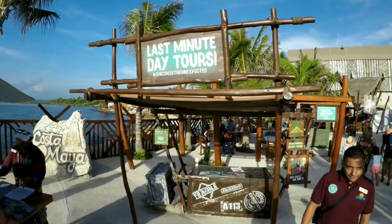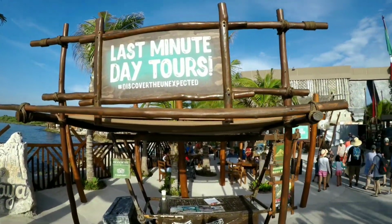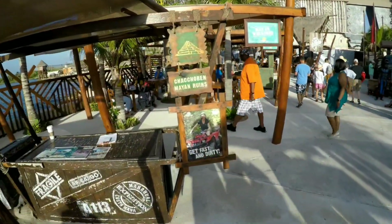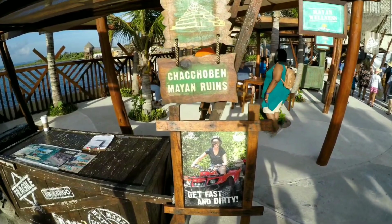But if you're looking for deals for excursions and you don't want to get ripped off, I will say be careful, because some of the tour operators that are right there as soon as you get off the cruise ship actually have the same prices that you would pay on the actual cruise ship. So you just want to be careful with that.